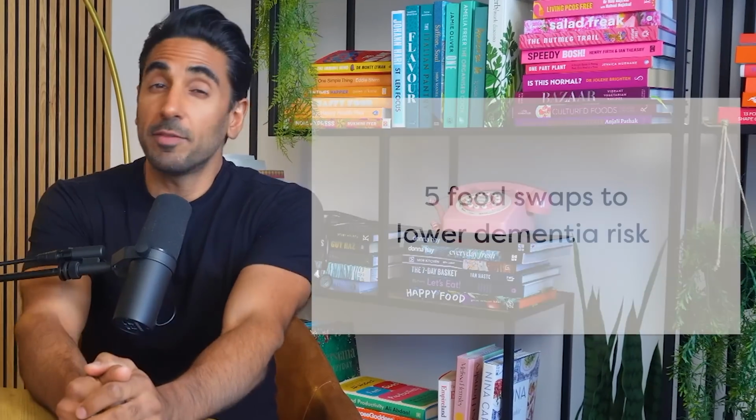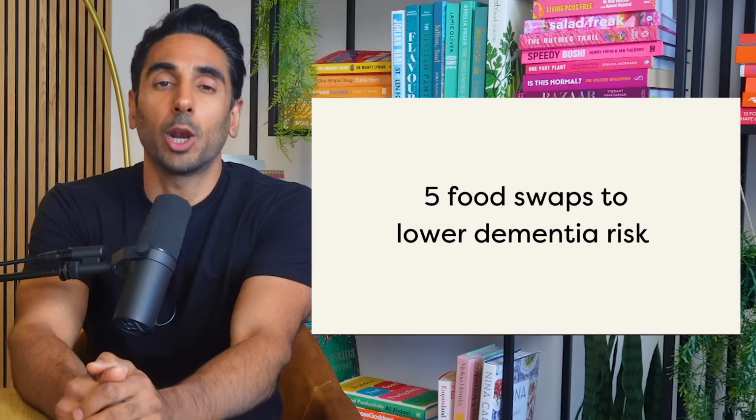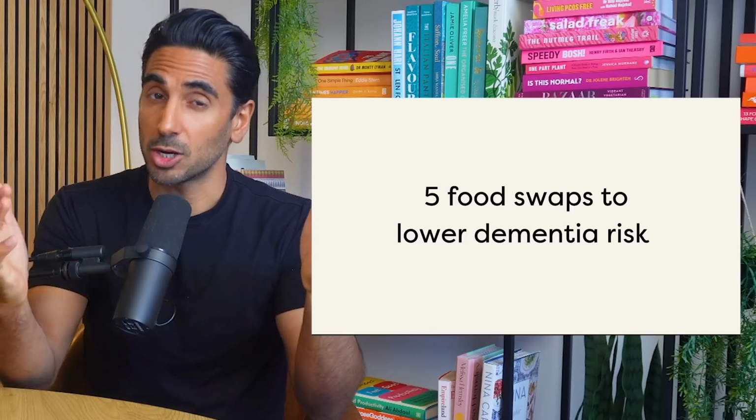Here are 5 evidence-based food swaps that can lower the risk of dementia and help you stay sharp and focused. So we know that diet can certainly help the brain and body.